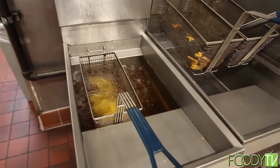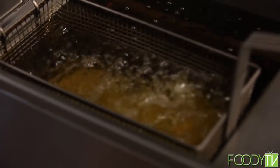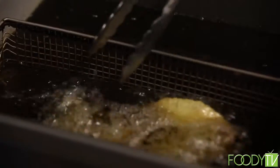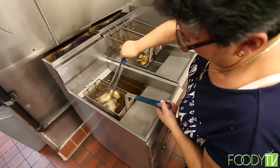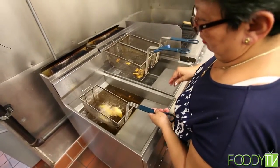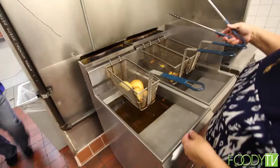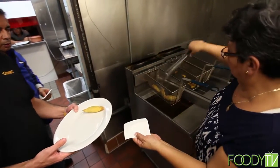Next, the empanadas go inside a deep fryer at 425 degrees. Be sure that the oil is nice and clean. At about 2 minutes inside, the empanadas are ready. We simply lift the basket and drain the empanadas, getting rid of the excess oil. They're transferred to a plate and ready to be eaten.